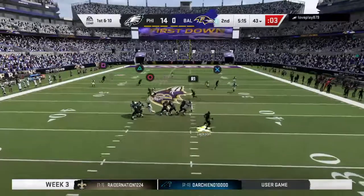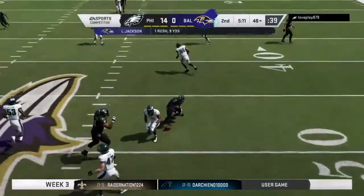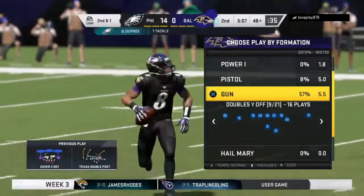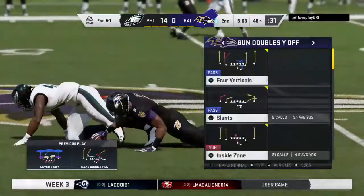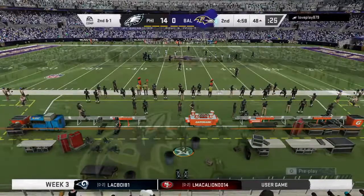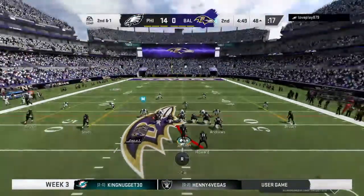From the gun, Jackson. Flush to his right, and he'll slide down to avoid the contact. He'll wind up getting 9 after tucking it and running, so it'll leave him with 2nd and a yard. Partner, he was going through his progressions. Not there, not there. After about the 3rd one, he decided he better pull it down and run for it. And he slides down and avoids the hit for good measure.